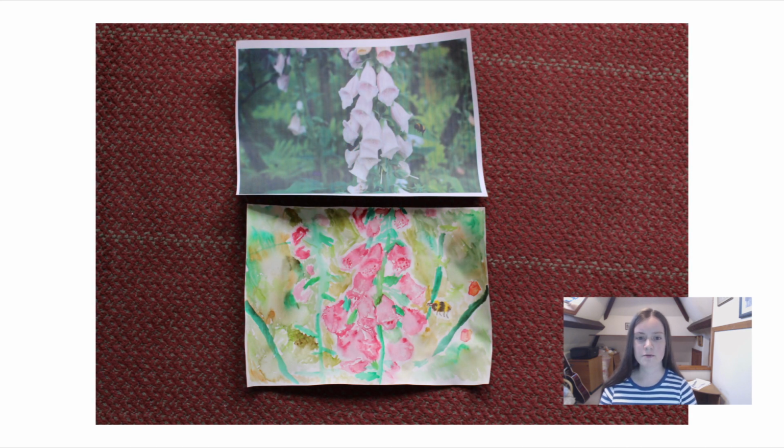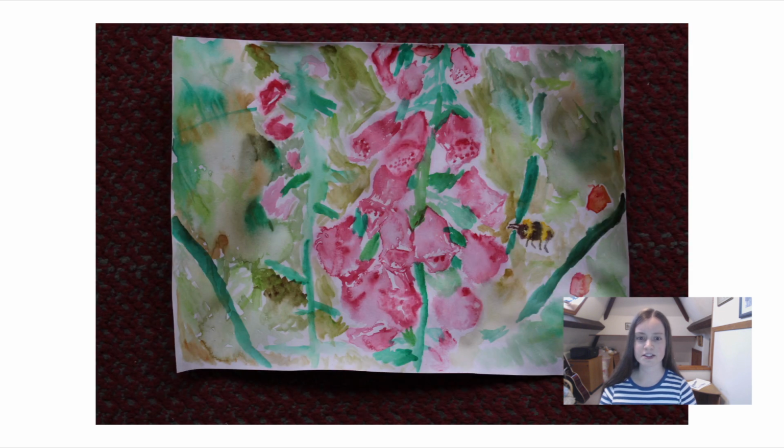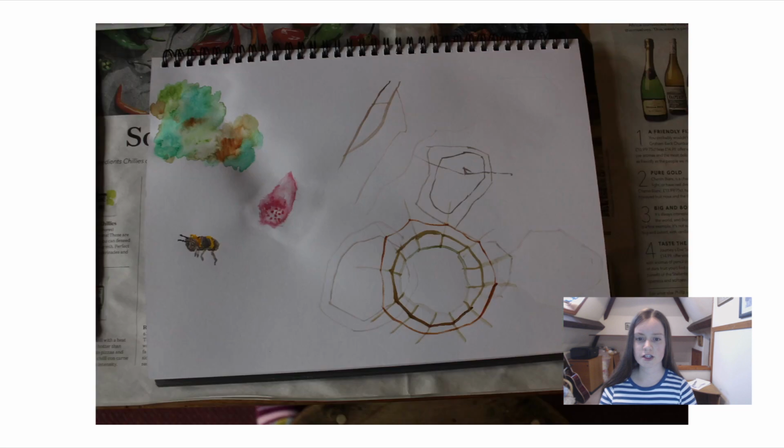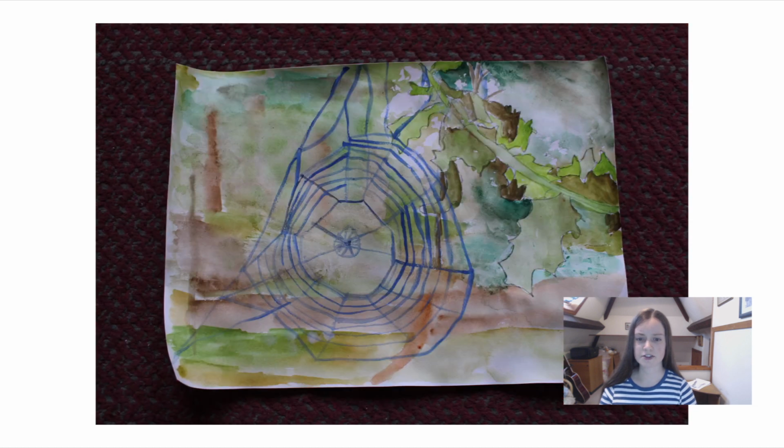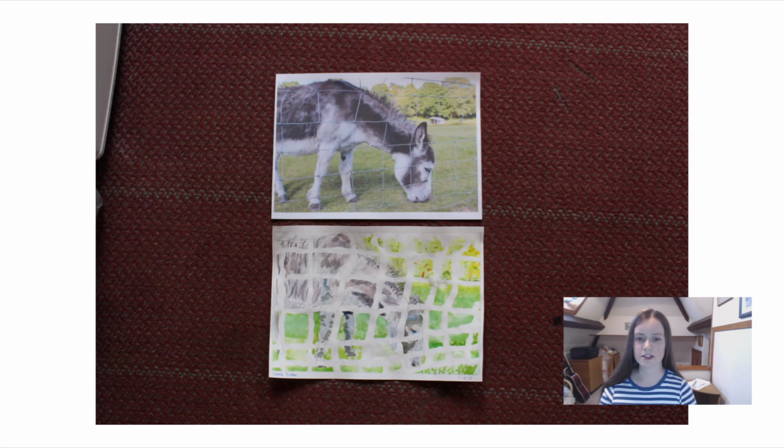I have been continuing with my watercolour painting each Saturday, except on the Saturday that I did my cyanotypes. The foxgloves, the spider's webs, and the donkey are all based on photographs of my own. I've also included the pages from my sketchbook where I did tests for each of them. I was particularly pleased with the fence in the donkey one and the flowers in the foxglove one.